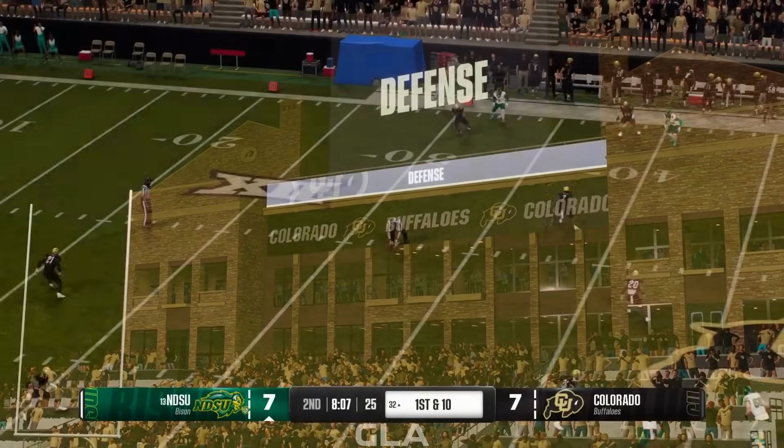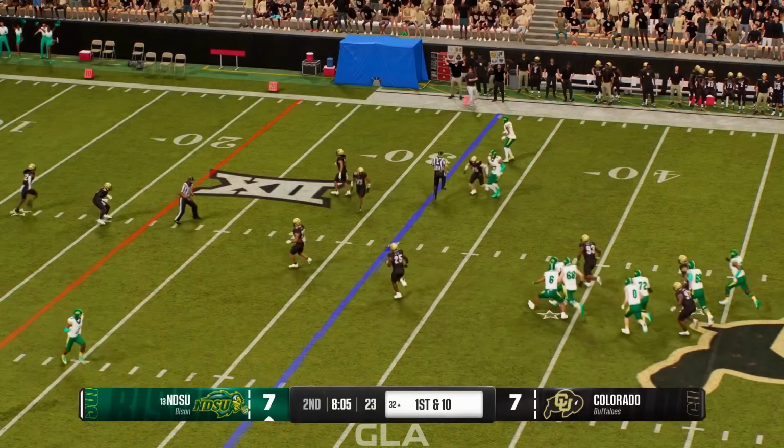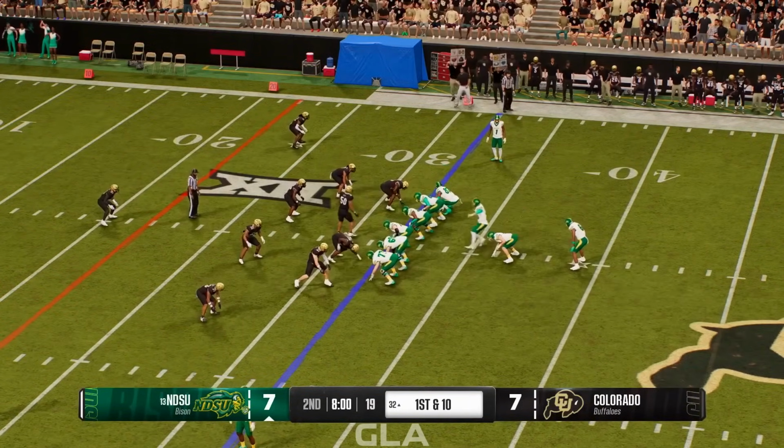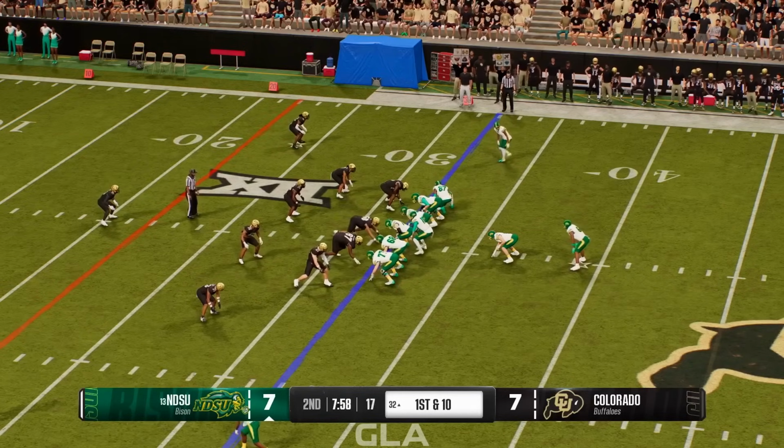Somehow, some way, get them uncomfortable. They didn't do it there. Great job by this offensive line. Nice protection, good clean pocket. QB rips the football, easily gets the first down.